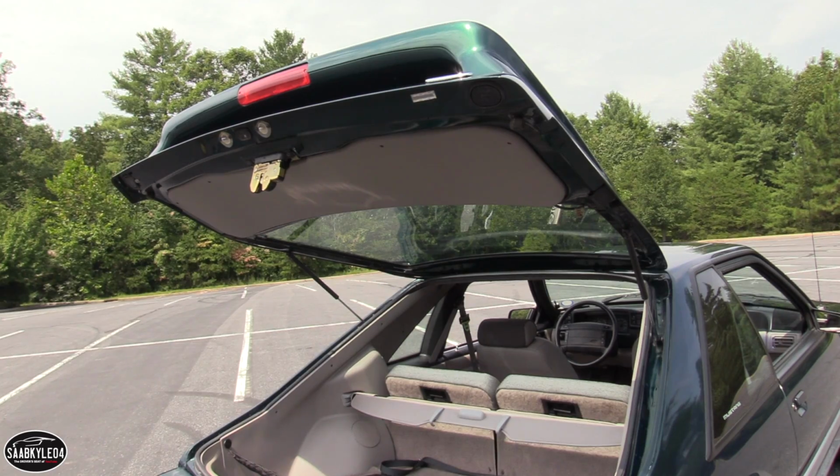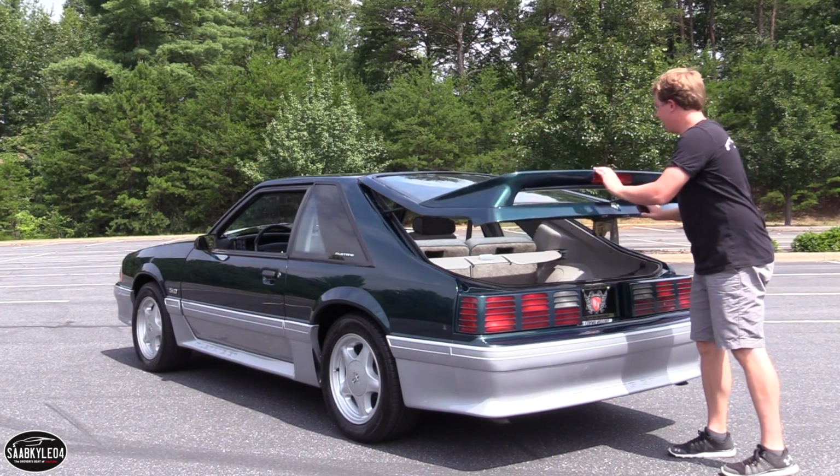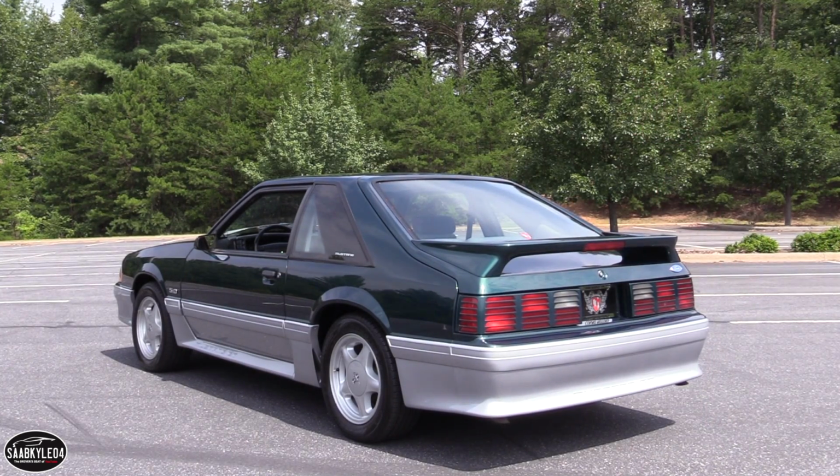With the coupe, you have a traditional trunk, so obviously a lot less cargo space, so it's a bit of a trade-off, but you do have less weight. So let me know in the comment section below which one's your favorite.